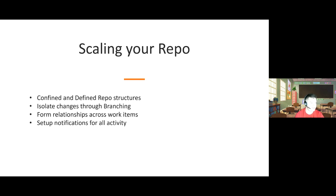So we start off by having a confined and defined repo structure. This goes back to what we were talking about earlier, where we want to make sure that our repositories are confined to what the core process is going to be. If you've got a handful of ETLs and databases that make up your operational data store for your data warehouse, you may create a repository for that specific ODS. Or you may have a platform analytics repository that stores all of your Power BI analysis, Python analysis, stuff like that. So we're isolating it through that.